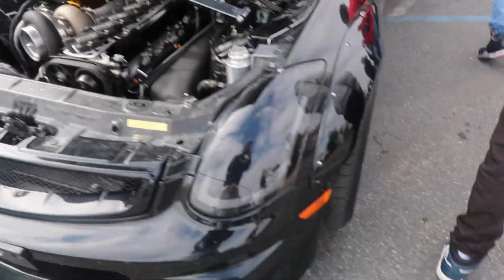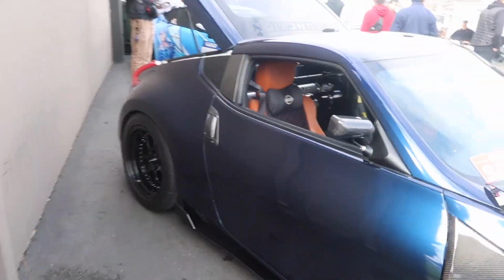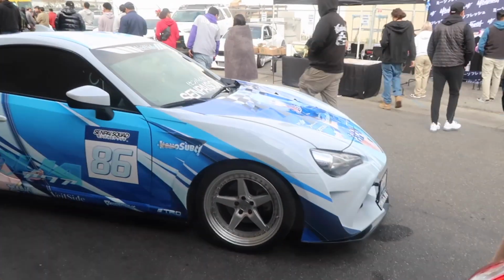This is beautiful. Beautiful engine bay. Carbon, color matched. Beautiful wheels, interior. On air. And then we got the livery wrapped FRS.